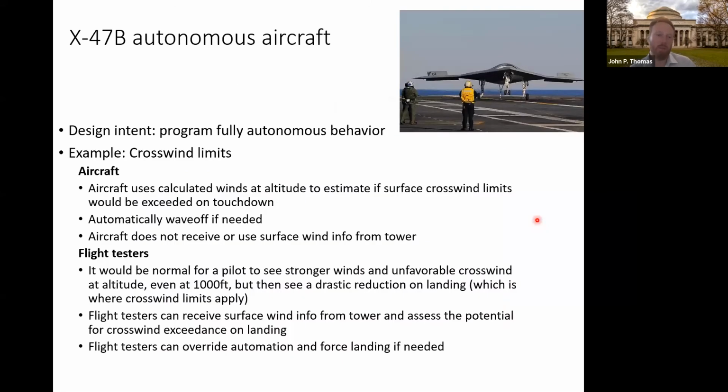So here's what's going on. The design intent of this thing is to have a fully autonomous aircraft to land on a carrier. And one of the examples of autonomy is these crosswind limits. If your wind is blowing too strongly to the side of the runway, you can't land. It's going to blow you off the runway. So how does the aircraft deal with this?